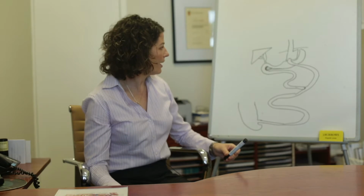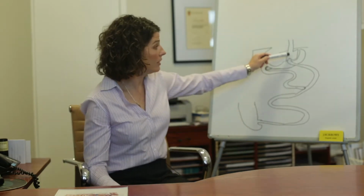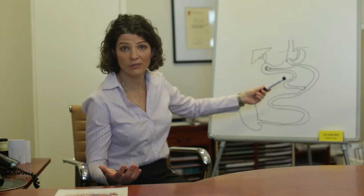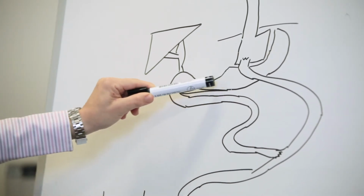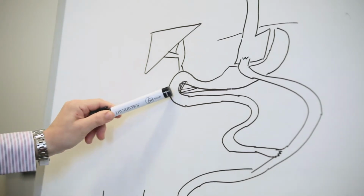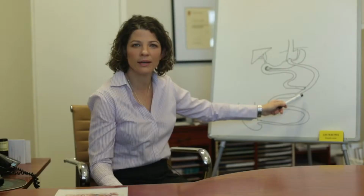So how the bypass works, well, 2 ways. One, you can fit only a smaller amount of food in there, so restriction. 2, because it's this part of the bowel that receives bile and pancreas juice, and that now enters a little bit lower into the small bowel.